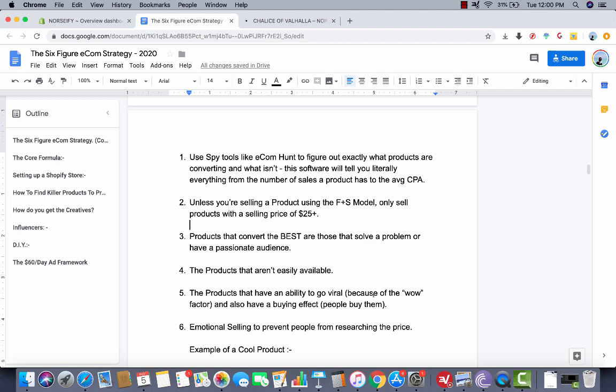Find products that you can sell for $30 to $40 ideally, probably more. The more it is, the better it is. As long as it's under $75, you're good, because everything under $75 kind of falls into the impulse purchase mode, and it's easier to sell. After $75, it starts getting a bit harder. So $40 to $75 ideally is good. $25 is the least you could go to.